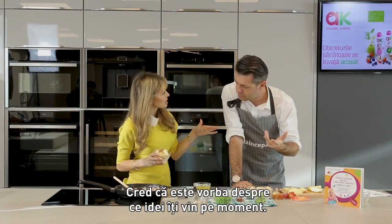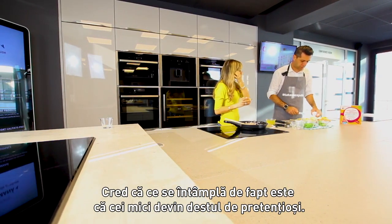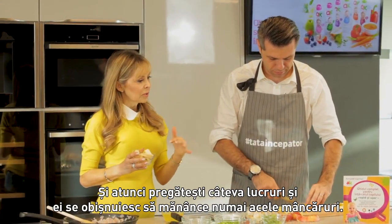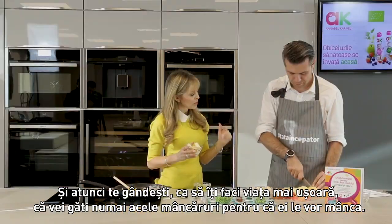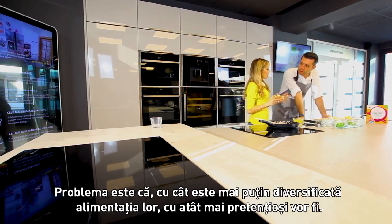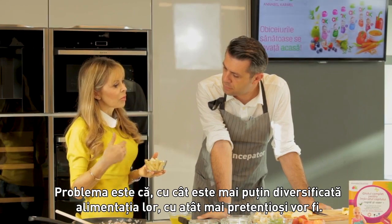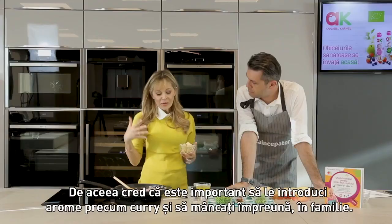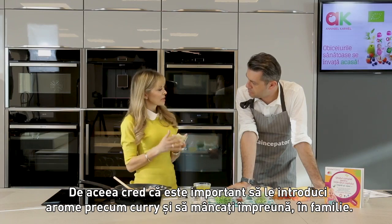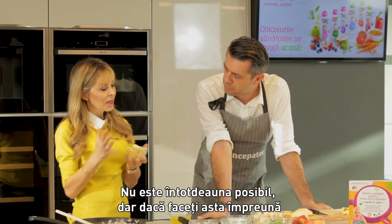I think it's coming up with ideas, isn't it? It's like having that inspiration, especially if you're working. And I think what happens is children become quite fussy. Yeah. And then you make a few things and those are the only things they eat. So then you think, just for an easy life, I'm going to make those because I know they're going to eat them. But the trouble is that the more narrow and restricted the amount of foods they eat, the more extremely fussy the children will become. So I think it's really important to introduce them to flavors like curry and then to eat together as a family. Not always, it's not always possible, but if you can eat together, they're more likely to try something with you.